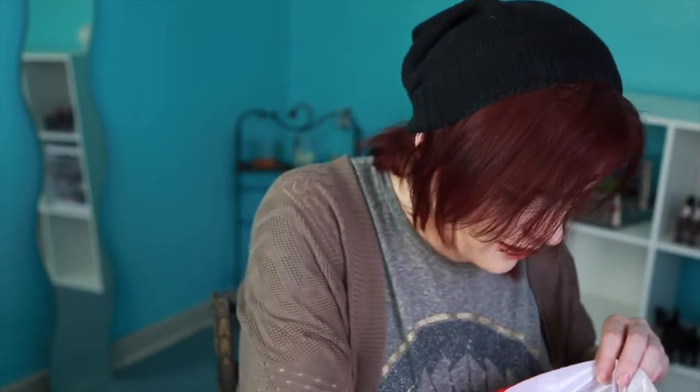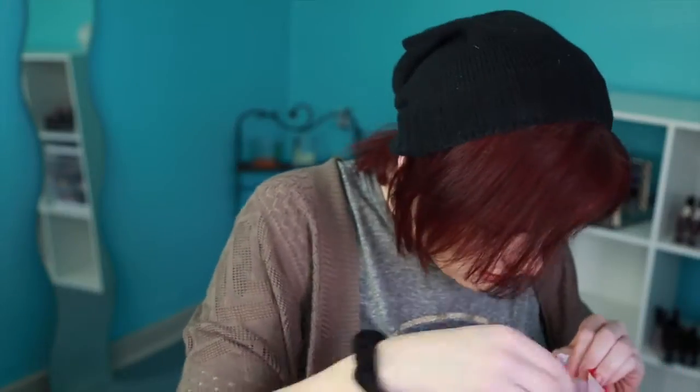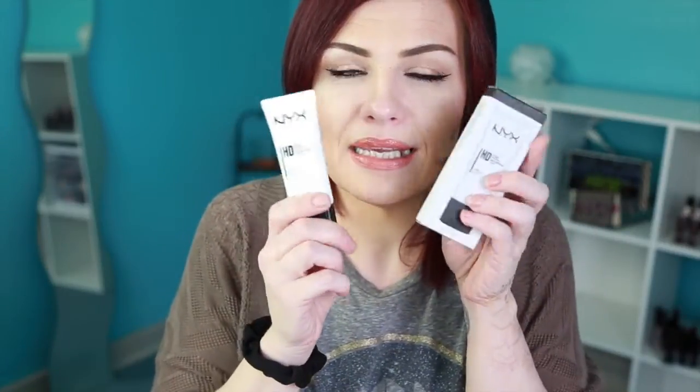Next are a few products from NYX. NYX has a ton of new stuff out right now, so I grabbed some. Also, if you've never watched a haul of mine, I don't put stuff back in packaging because I think it's stupid. So the first thing I got was the NYX HD Studio Photogenic Primer.